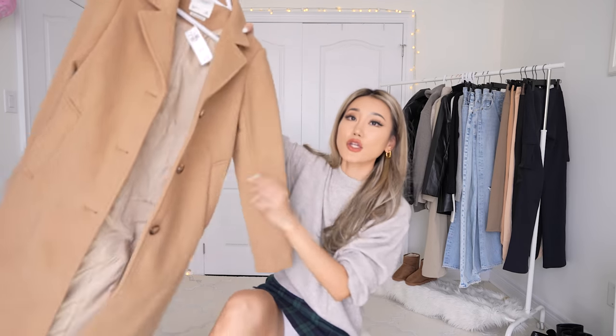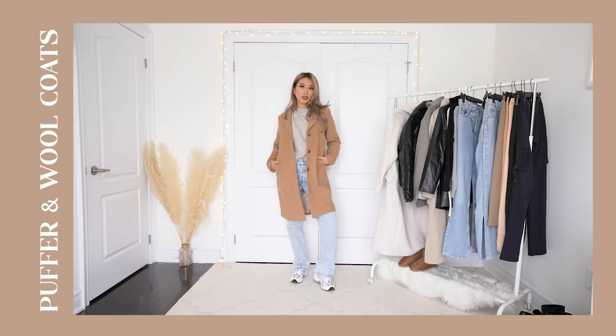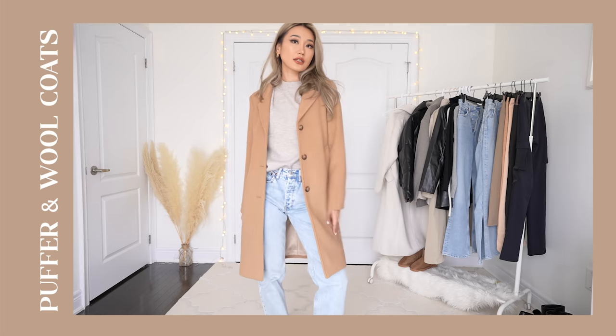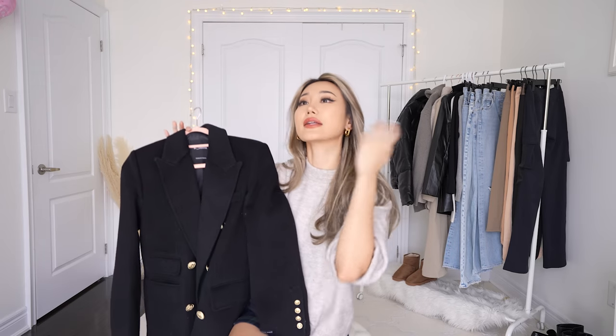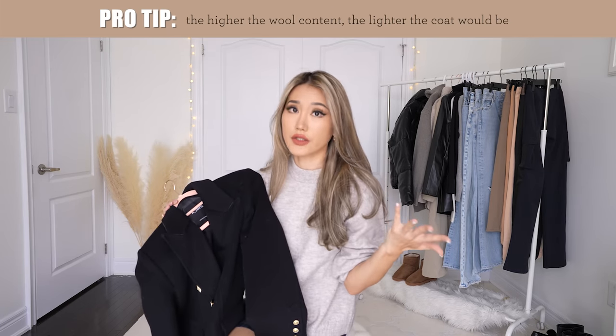And then you have coats like this, which is a wool coat per se. It's 32% wool, 64% polyester, but this is definitely not as heavy as the first one, and you can tell that there's not too much filler junk in here, so this will definitely be warmer than the first one. And then we have something like this, which is 70% wool. So I find that in my experience, the higher the wool content in a coat, the lighter it'll feel, because there simply isn't room for too much filler junk in there.